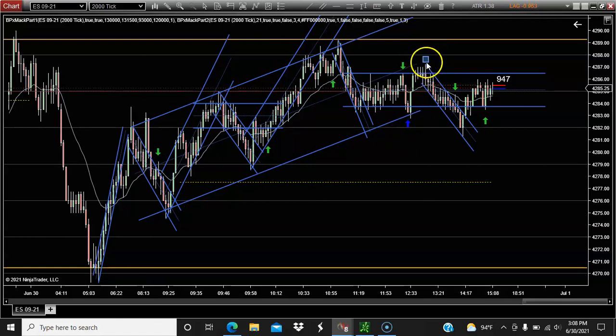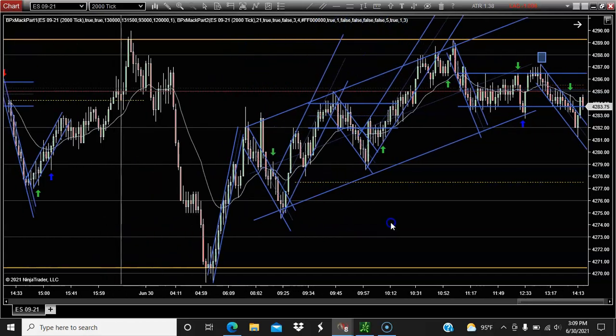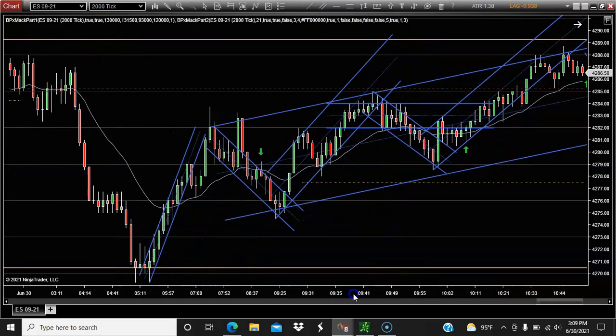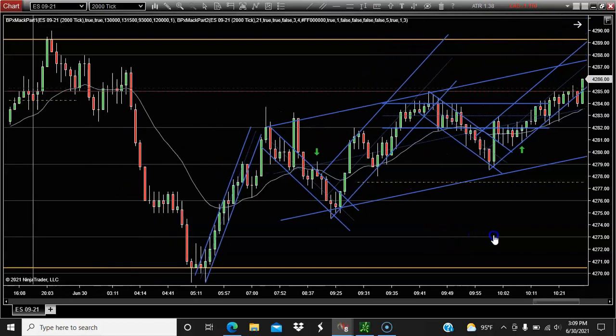This one, I don't know. This might even be a red. It's really hard to say. This we'll talk about when I get to it. But very choppy, not good setups. I got trapped out being way too aggressive on one early, and I kind of just called it a day after that. But let's take a look.